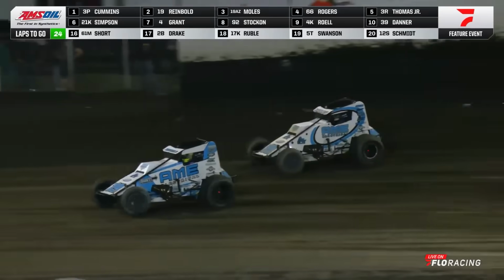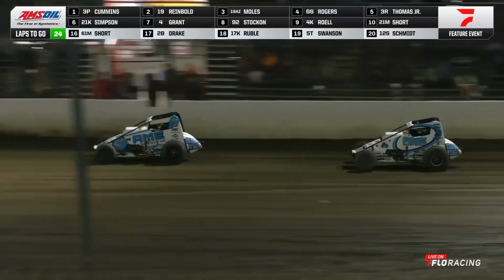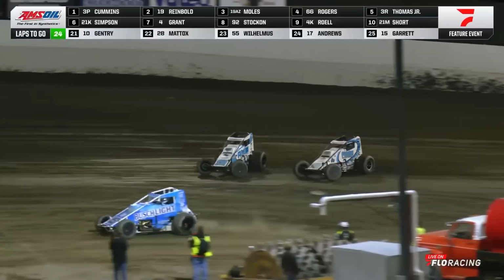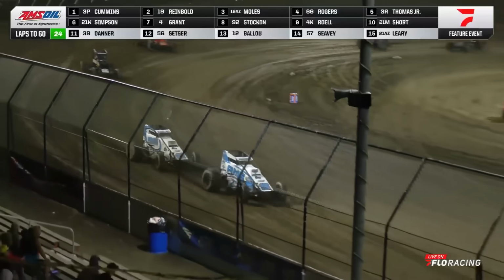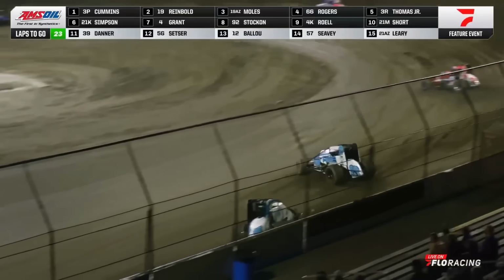Goes back top shelf through turns 1 and 2. Again, finds the tail tank in front of him of Hayden Reinbold. Not able to make his way by the roadblock to the inside now. Problems for Carson Garrett. The 15 down to the infield. He'll clear. We stay green.